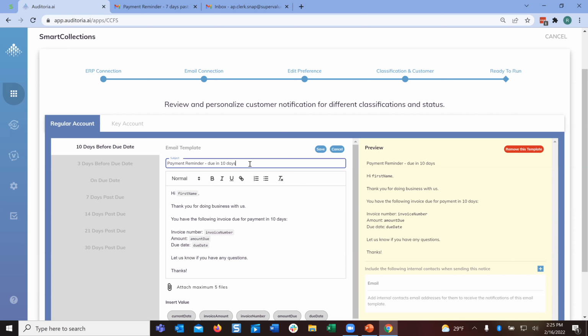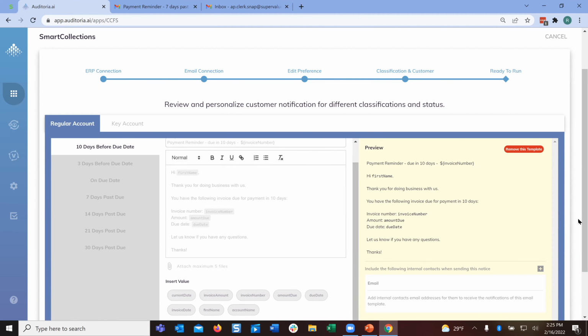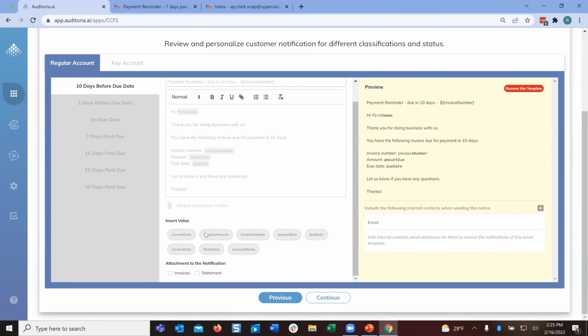So let's say you would rather reference the invoice number directly in that subject line. That's a pretty simple thing to do. Let's scroll down here because there's more important information. I'll make my screen a little bit bigger there. We can see some of those variables. And here's a really important thing that I'll highlight here, the ability to include attachments.